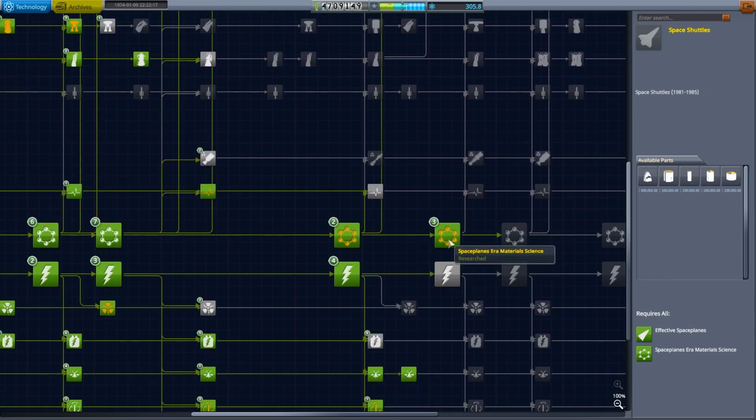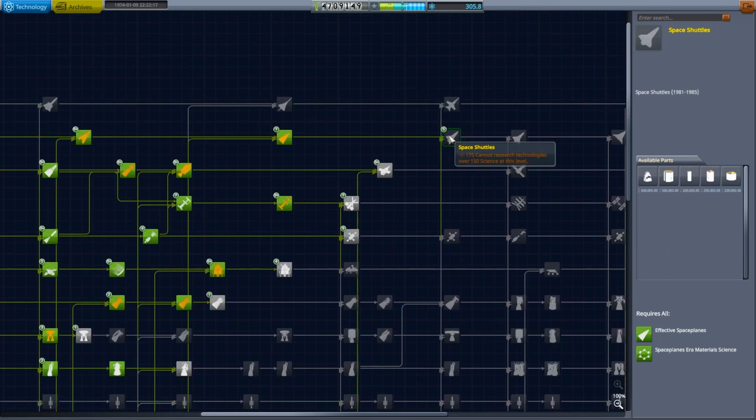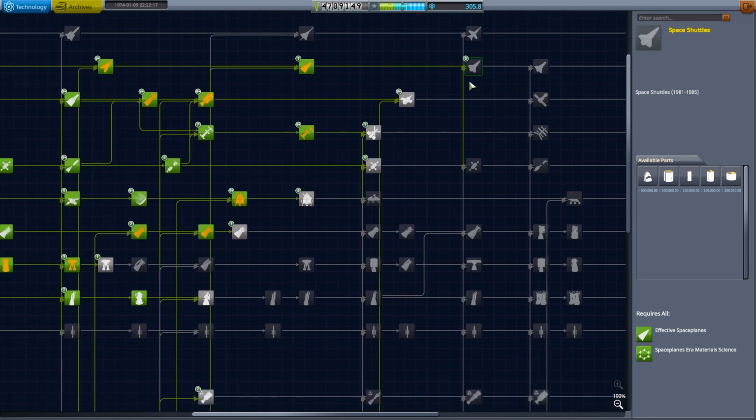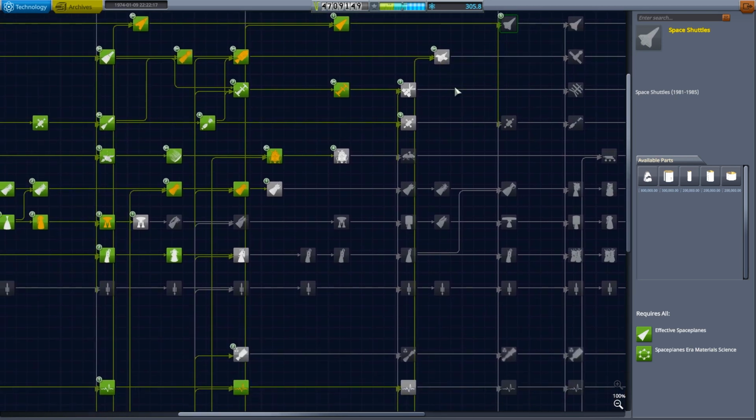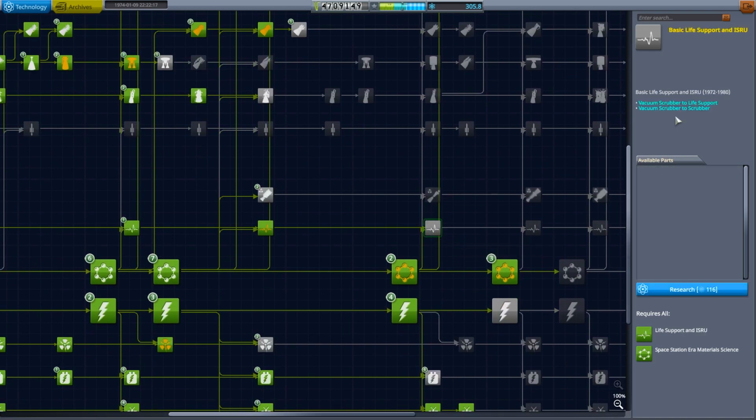So what do I need for that? That needs to come through. What else do I need for spatial? It's done. Ah, we can only go up to 150. Okay, so we need to upgrade the research. That's not an issue. Maybe we hold off then? Basic life support, that's going to give me vacuum scrubbers. So we will get that. We'll get the vacuum scrubbers.